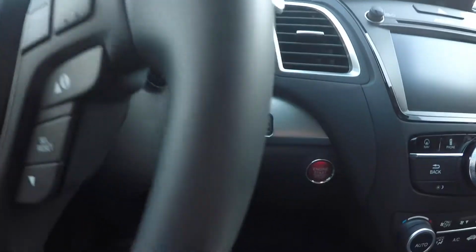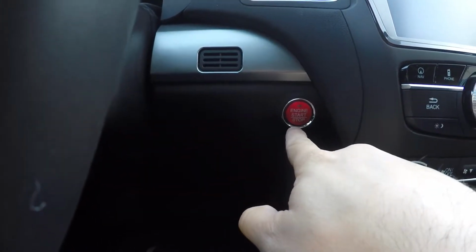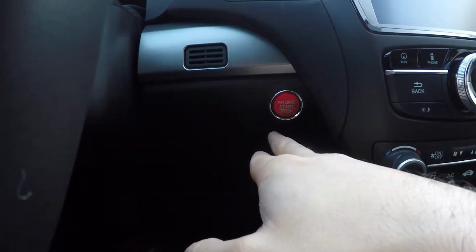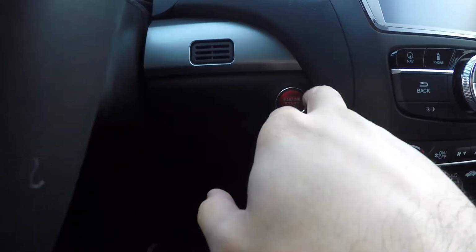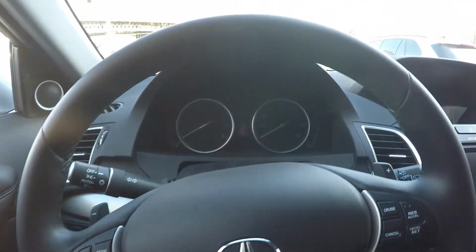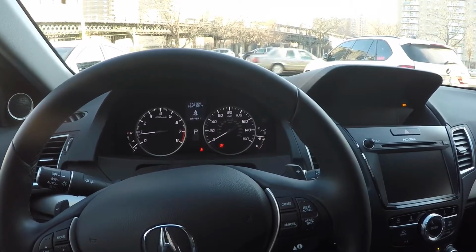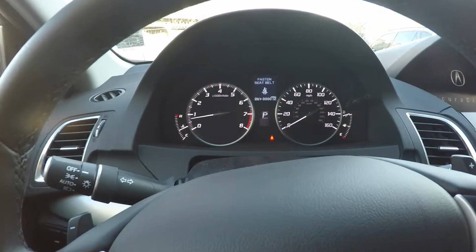Also, if you can see, we have a red button here for the start stop. Kind of reminds you of what this car's Big Daddy, the Acura NSX, would have inside, so that's pretty cool as well. So let's start the car. And as you can see, the car roars to life.